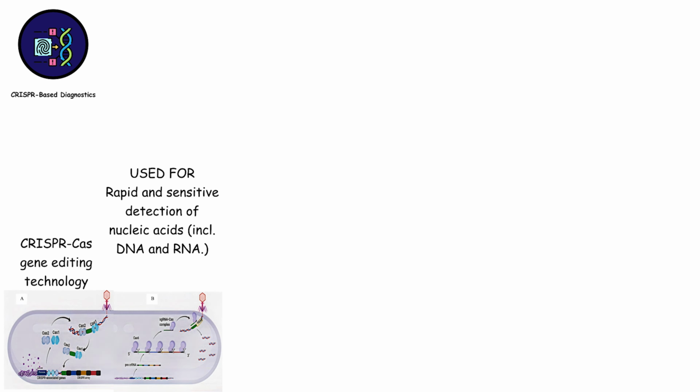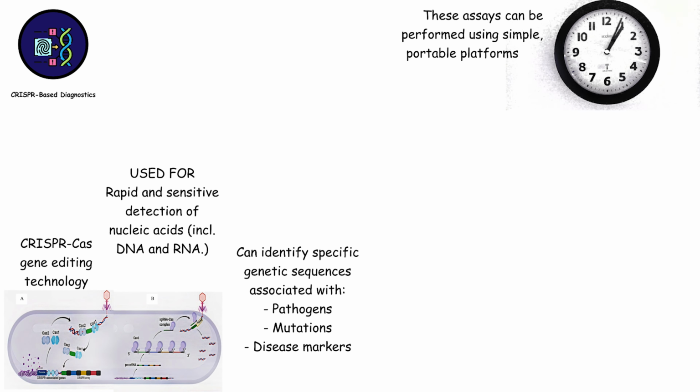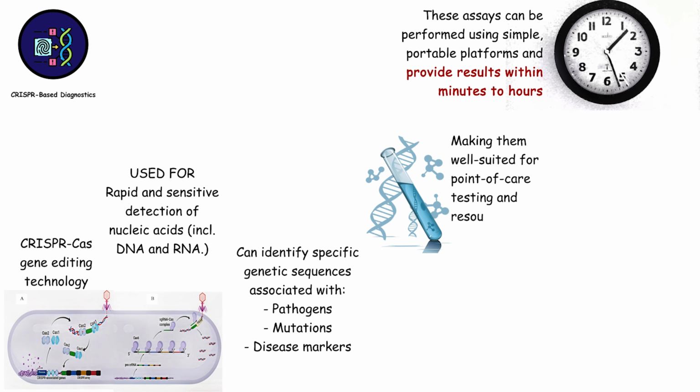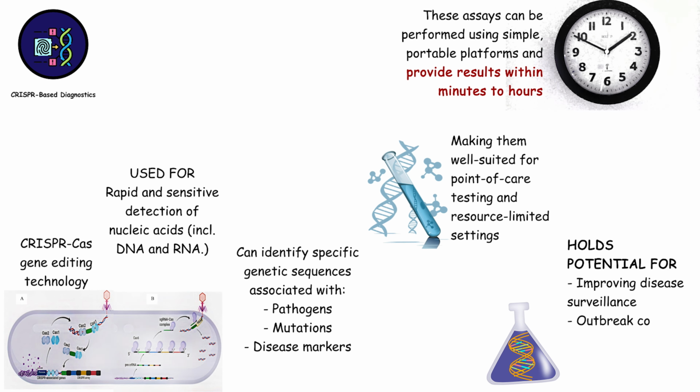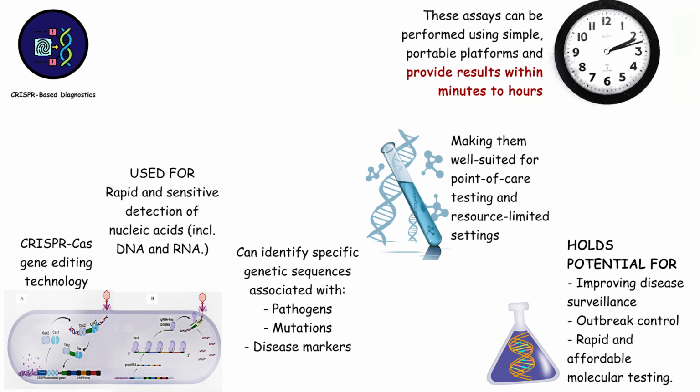CRISPR-based diagnostic assays can identify specific genetic sequences associated with pathogens, mutations, or disease markers with high accuracy and specificity. These assays can be performed using simple, portable platforms and provide results within minutes to hours, making them well-suited for point-of-care testing and resource-limited settings. CRISPR-based diagnostics hold potential for improving disease surveillance, outbreak control, and patient care by enabling rapid and affordable molecular testing.